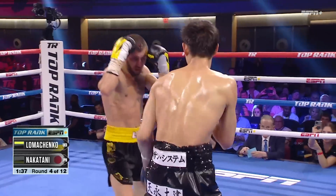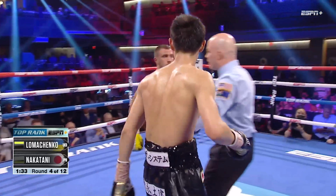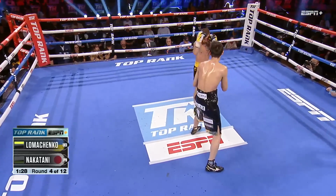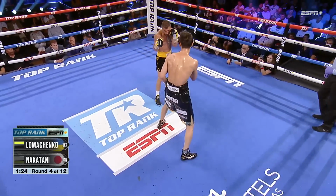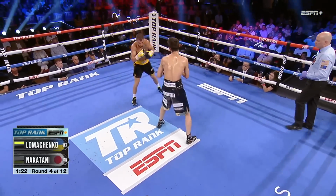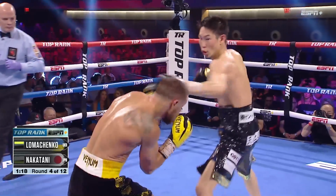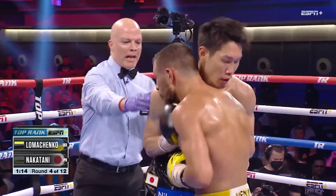Nakatani tried to go underneath with the right hand. Loma comes back with 2 punches, then steps right to him. Nice move right there. It's a body control move right there from Lomachenko, pushing Nakatani into the corner, actually against the ropes. Misses with the right hand. He's got to buy that lottery ticket, though.